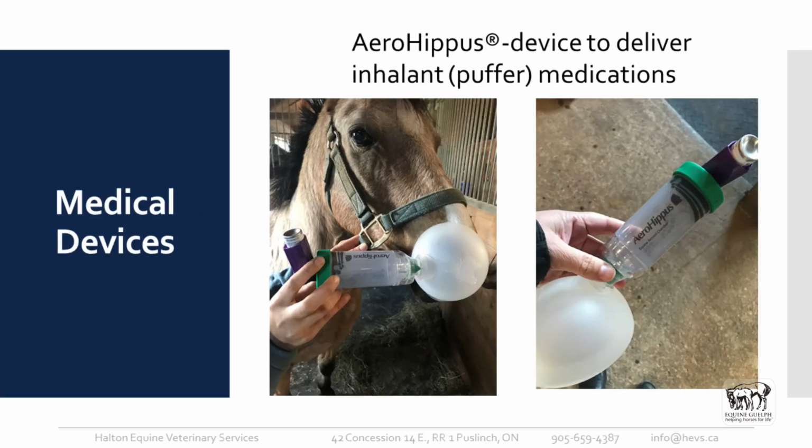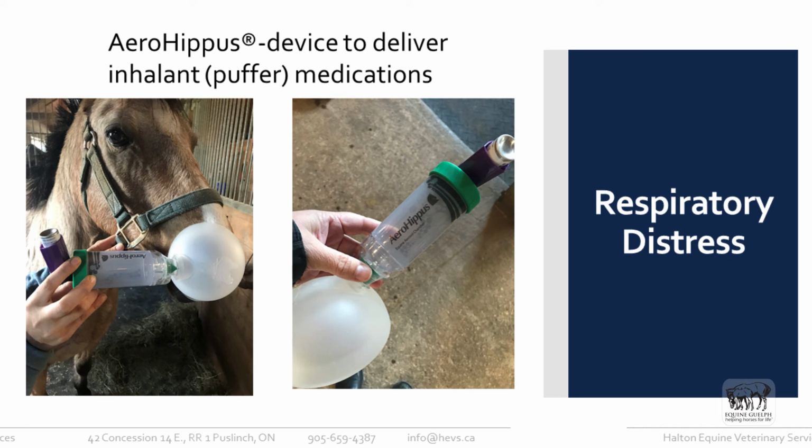So this is just the device. This is the AeroHippus. I guess it's made out of silicone. It's a cup here that just sits over top of one nostril. There's a chamber here where the puffer is released. So timing is important to make the most out of this situation. This way, you can supply some steroids to the body without having to have it broken down by the liver and using larger doses. So you're going immediately to the lungs using this device.